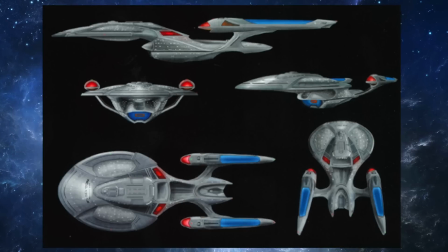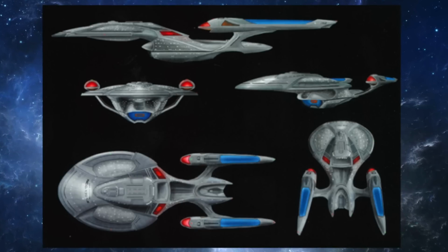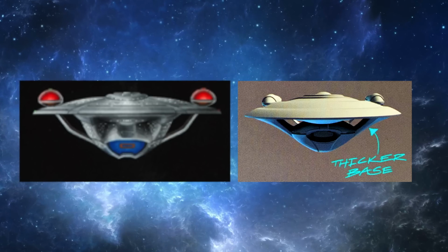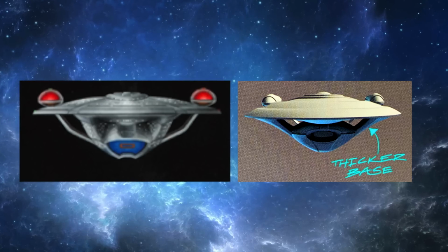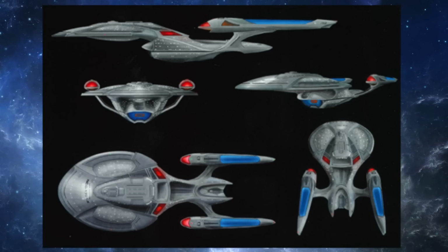As the development process continued, this model was created. By this point, the neck blended more vertically upwards into the rear base of the saucer, more like a traditional Enterprise, as opposed to the initial Oberth style of saucer. Most of the elements you see here will be further refined in the final design.